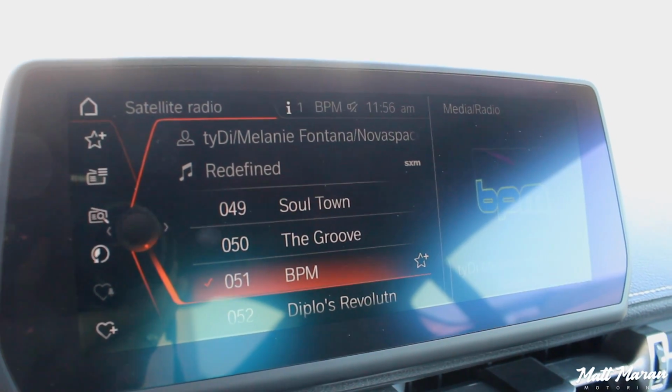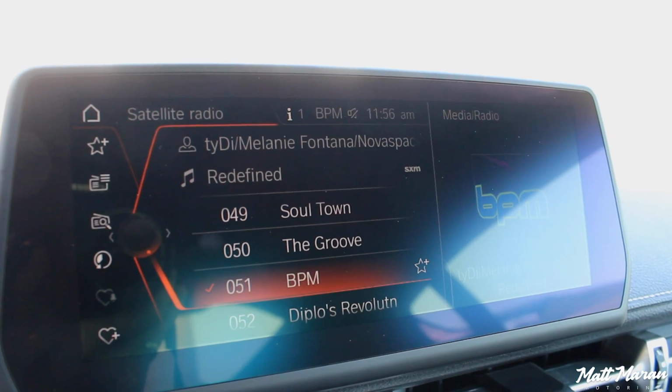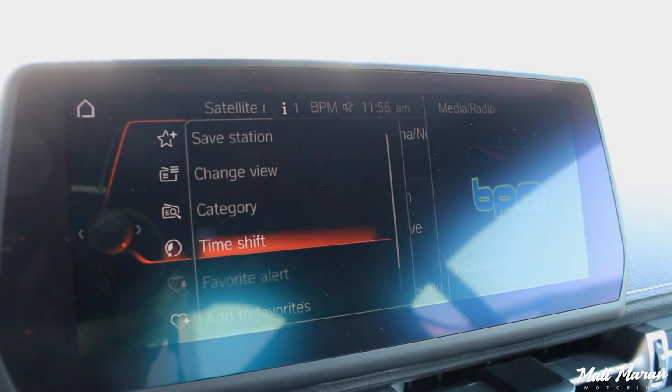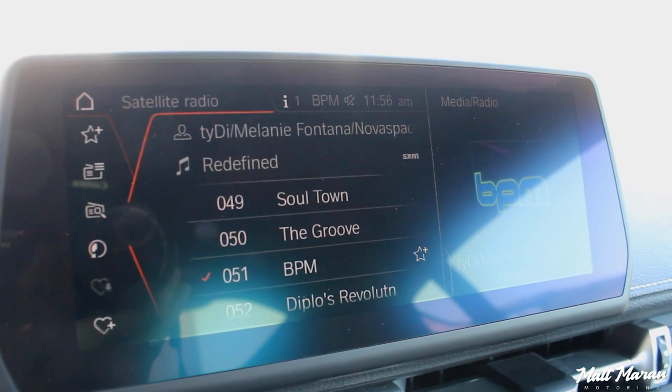Some people really love this iDrive system. I personally think it's overly complicated and could be simplified a lot more. And I think Toyota did simplify it a little bit. This seems a little more manageable to me, just from my first impressions. But it still takes a few clicks to change radio stations.